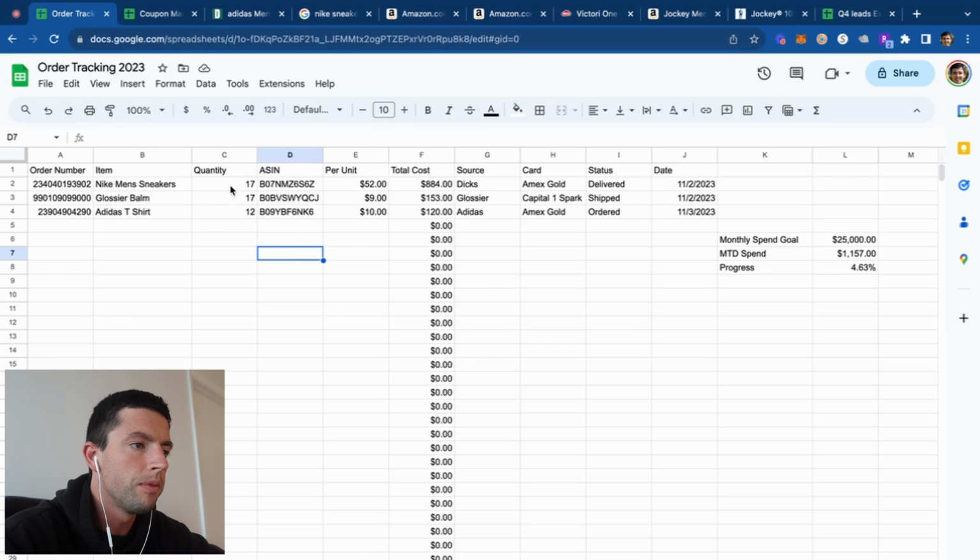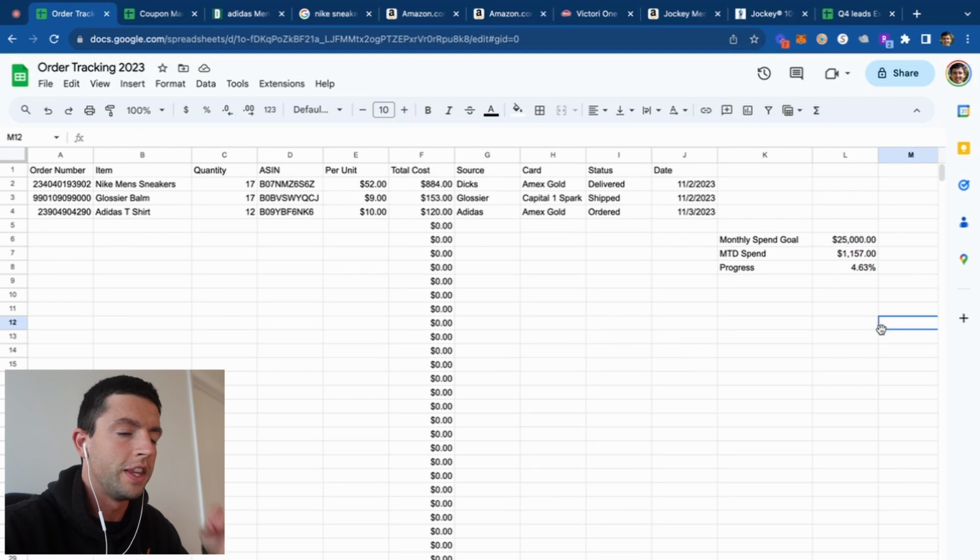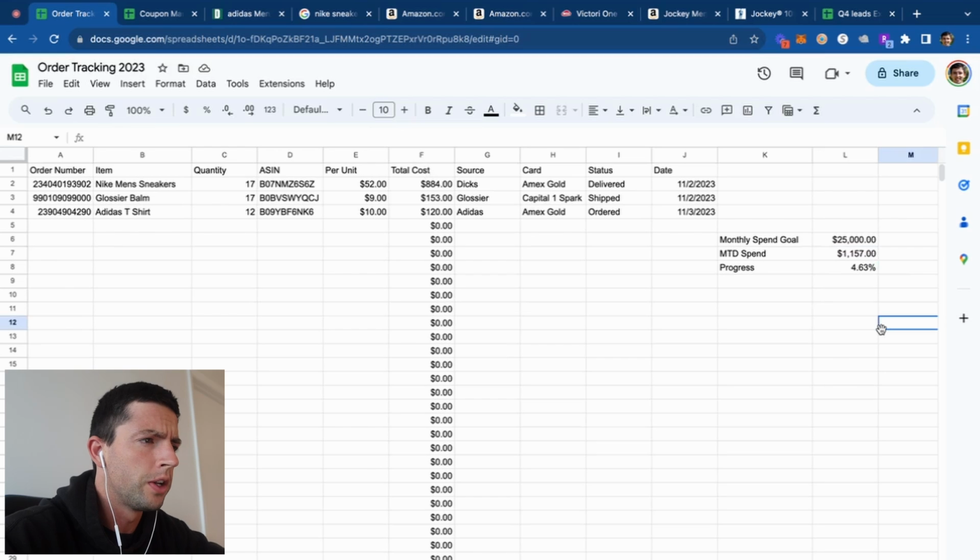The item name, the quantity you bought, per unit total cost, the source, the status as well is super important, the date you bought, what credit card you used. I find that helpful for tracking, as well as the source. Then I also like tracking the monthly spend goal. So I have, this is the sum of column F right here, and then we put that in, we find the exact percentage of our monthly spend goal we've hit.